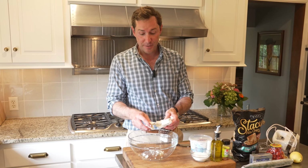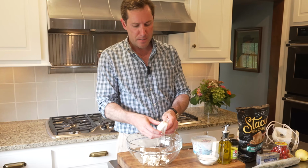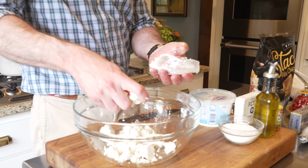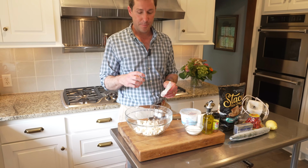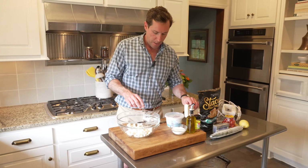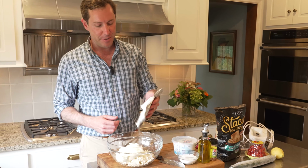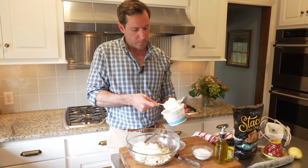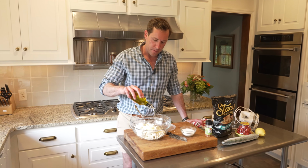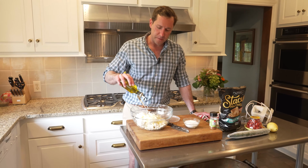Today we're going to make whipped feta dip. In a mixing bowl, add 12 ounces of crumbled feta. I buy it in a block because you can crumble it yourself, and sometimes if it comes in a container, it'll almost look like sawdust since it's so small. 8 ounces of softened cream cheese, 1 cup of Greek yogurt, 1/4 cup of olive oil, and I usually just eyeball a lot of things.